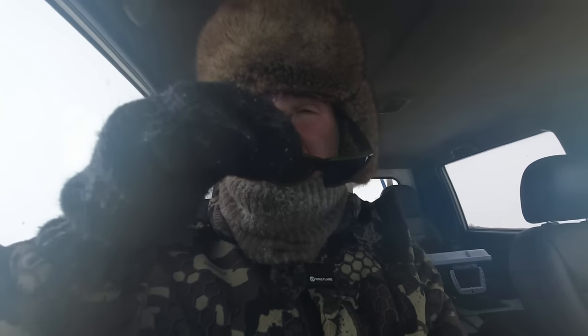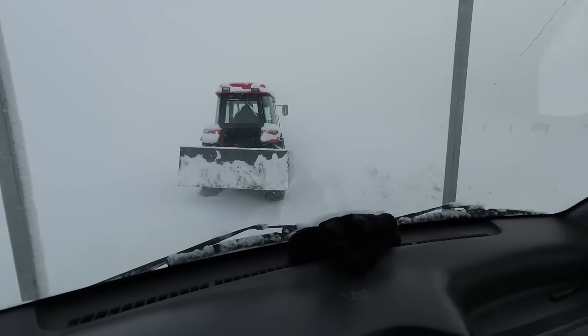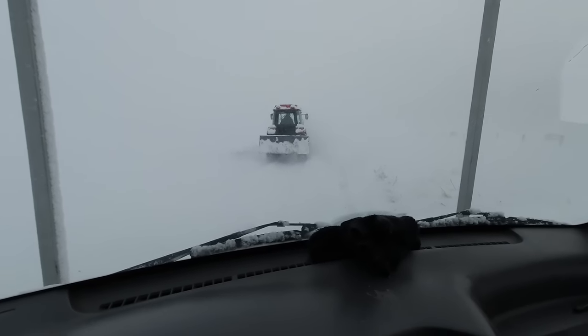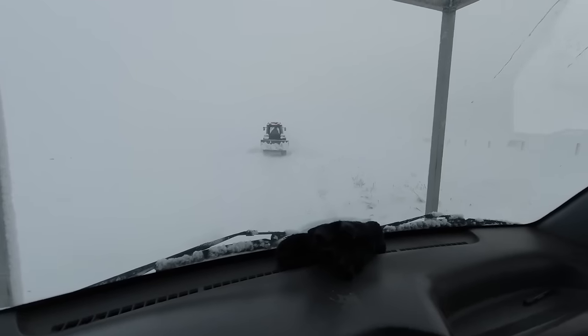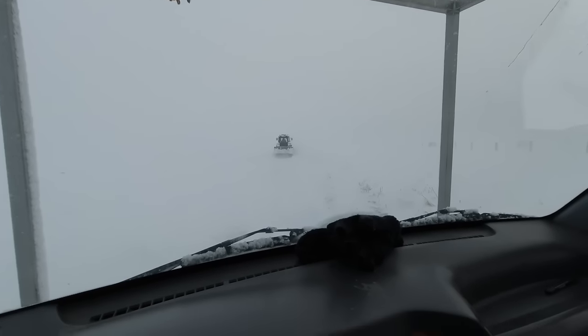I think I'll wait for him to finish in the safety of the car. Oof. Oh, that was stuck to my eyebrow. Ow. It's crazy out here. All this snow that we just cleared off the road, it's all blowing back in snowdrifts. The visibility is really low. I can only see, I don't know, 200 meters. That's about it.